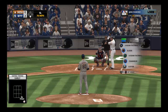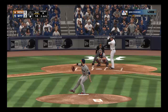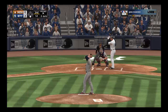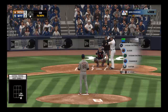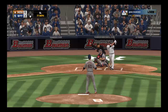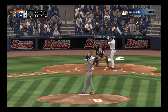And here's a slider that's nowhere close, and it's 1-0. Counts even at 1-1 to Walker. The 1-1 is an off-speed pitch taken for a ball. That's a great job at keeping your hands back. You could tell he was totally fooled. His hip started leaking a little bit, but he was able to stay strong enough with his hands not to overcommit.